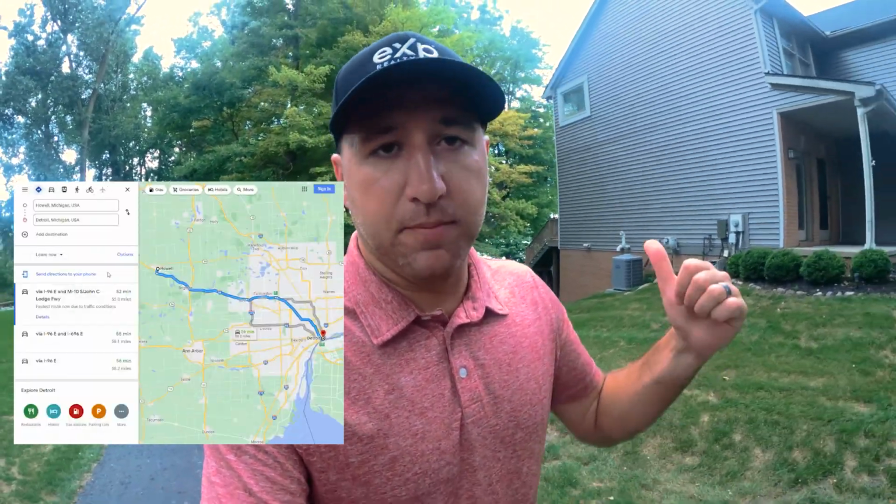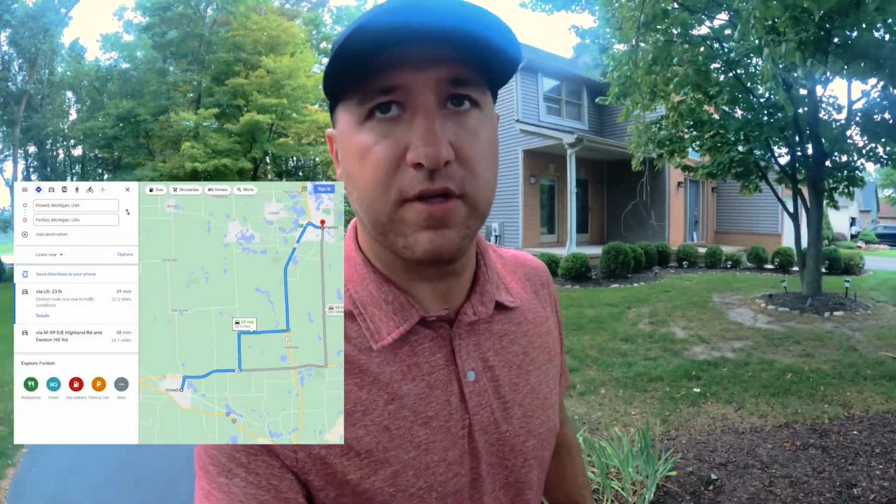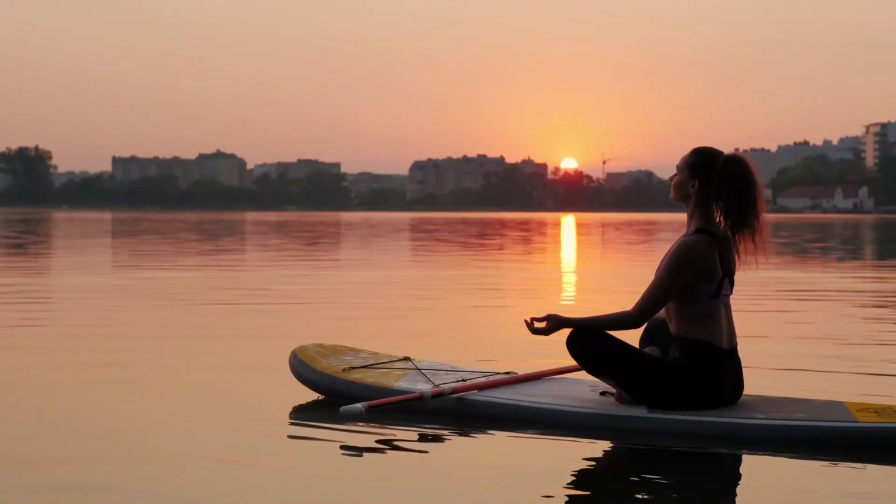Where else? Head up to Fenton. This is just about 15 minutes north is Fenton, so a lot of lakes. But this is a great lake community. Lots of things to do here. Paddle boards, boating, all that good stuff.